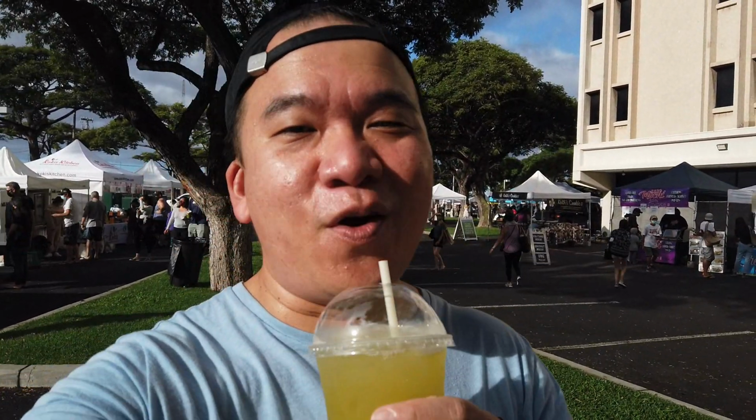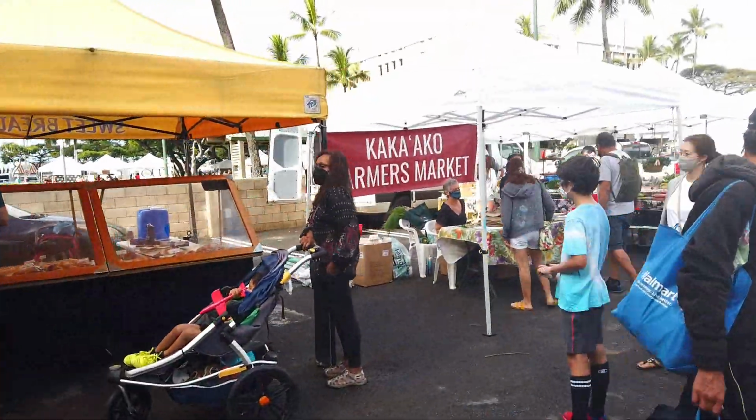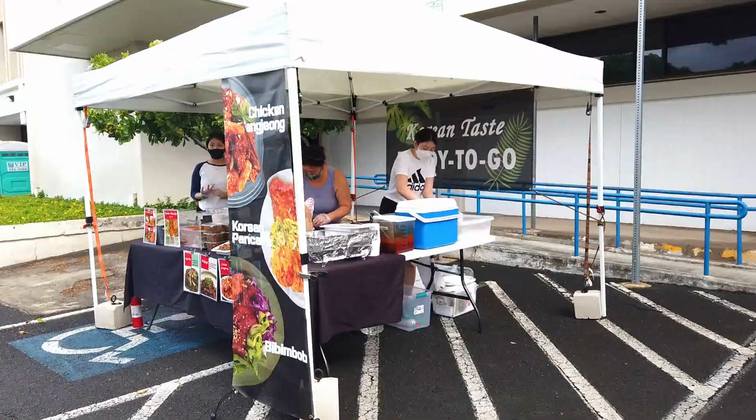The sun's out. I got my plain sugarcane juice that I haven't had in a while. It's perfect. So good. So the market continues on the other side of the street. You have a bread stand here as well. They'll make it 2 bread stands.